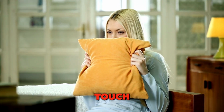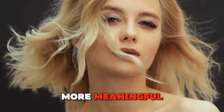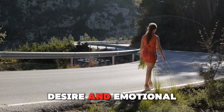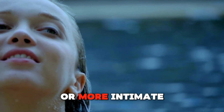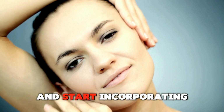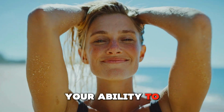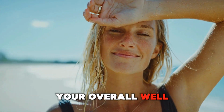The power of touch. By understanding the power of touch and how to use it effectively, you can create more meaningful and irresistible connections with women. Remember, touch is a powerful tool that can communicate affection, desire, and emotional support in ways that words cannot. Whether it's a simple touch on the arm or a more intimate caress, the way you use your hands can significantly impact your relationships. So, take these tips to heart and start incorporating more thoughtful and intentional touch into your interactions. Your ability to connect physically and emotionally will not only improve your relationships but also enhance your overall well-being.